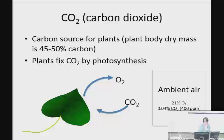And plants fix CO2 by photosynthesis, taking up CO2 and releasing oxygen, so it's an exchange. Because the CO2 concentration is so low, it influences a lot and fluctuates a lot. And because the background oxygen concentration is so high, on the percent order, a small change in oxygen concentration by photosynthesis doesn't seem to influence the environment or the plants a lot. Okay? All right.